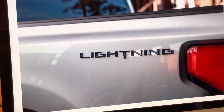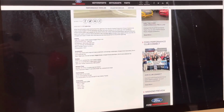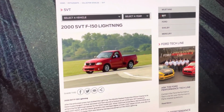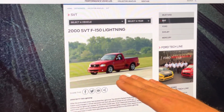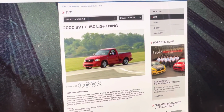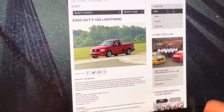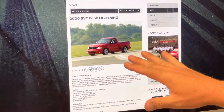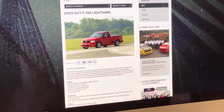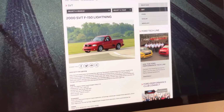And it's a little bit controversial because, of course, the Lightning name comes from the past, and it's their performance trucks. The SVT F-150 Lightning that's been around before. This is the second generation of the truck. And what Ford has said in this particular press release, this news today, is that the new F-150 electric Lightning will be quicker than the older Lightnings. So, of course, the older Lightning trucks were relatively quick for their day, 6.2 seconds, 0 to 60, according to this. But, of course, by today's standards, that may not be quite enough.